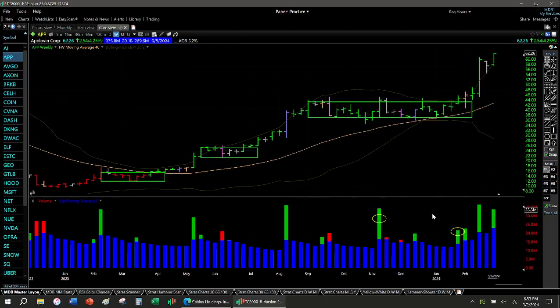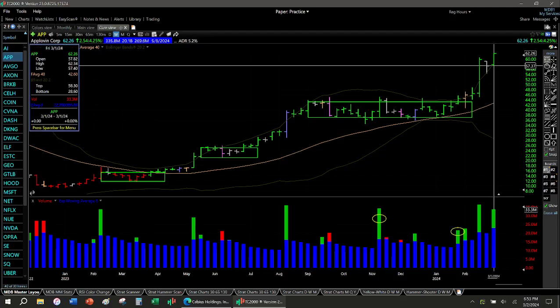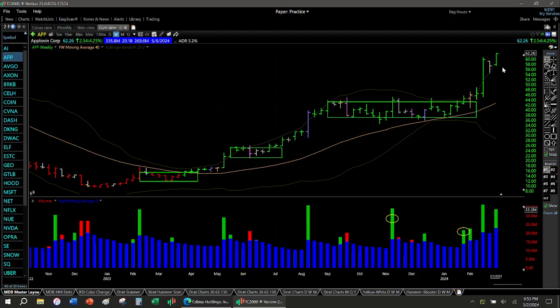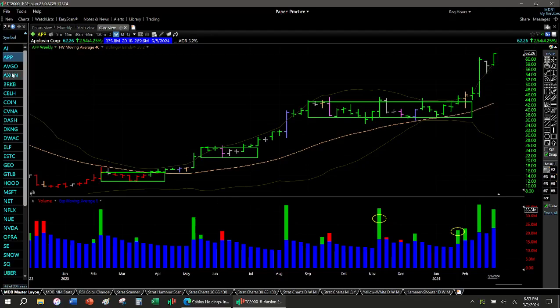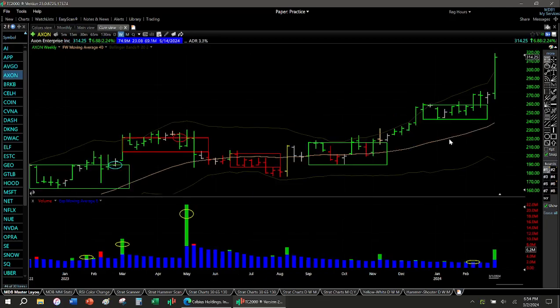This one moving up. APP, look at that. Green, green, green, green, green, green, green, green. Box breakout right here. Just super duper bullish. And last week it had an inside week. And this week it resolved to the higher. I mean, that one just looks amazing. If you were going to buy it, you'd be buying it at like 59 and you'd be up a couple bucks. However, it would have been better to buy it here, but this was a sloppy breakout. But then the earnings came in and away it went.